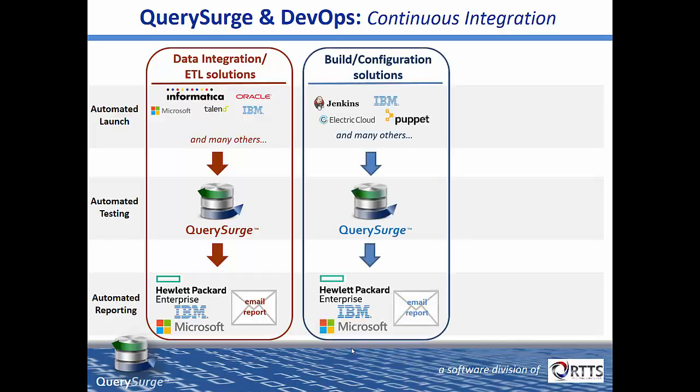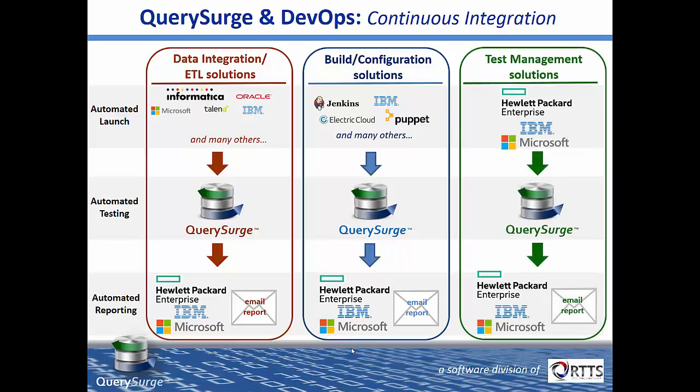This same strategy can be used from a build or configuration solution such as Jenkins, Electric Cloud, or Puppet, or any other. It will automatically kick off QuerySurge. QuerySurge runs unattended, does all its testing, reports back to your favorite test management solution, and emails reports to everyone on the team. And then the third use case that we're going to be talking about here is through a test management solution. So QuerySurge is going to be executed from ALM by HP. QuerySurge will run unattended, test everything, report back to ALM, and then auto-email reports to everyone on the team.